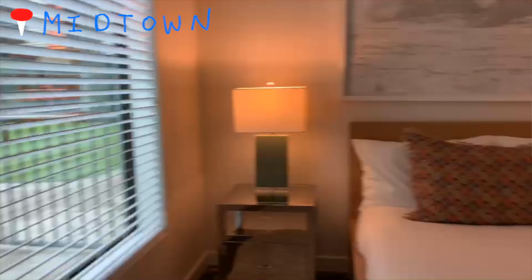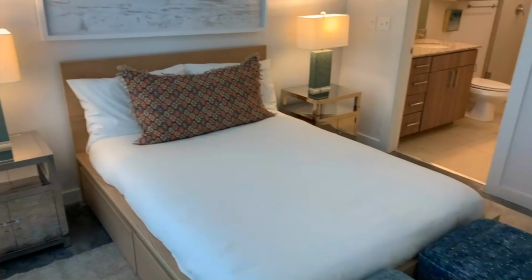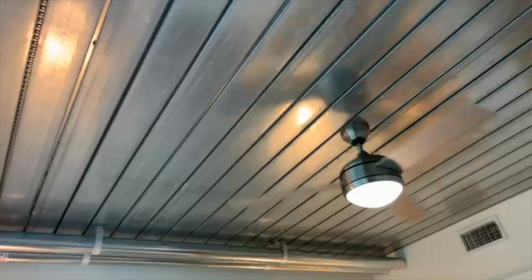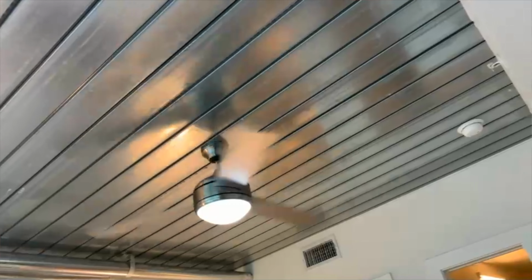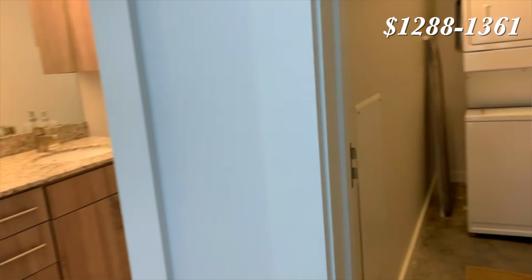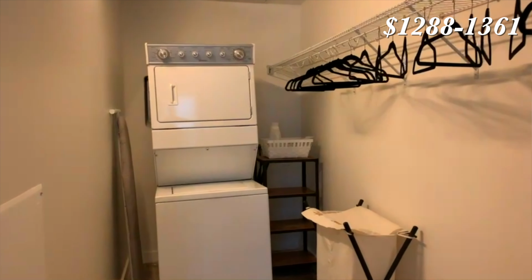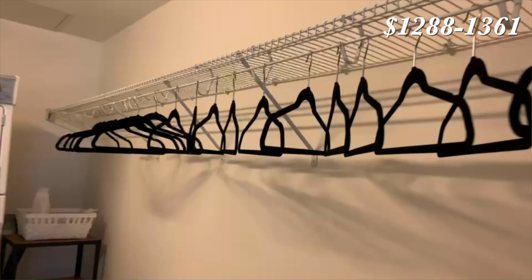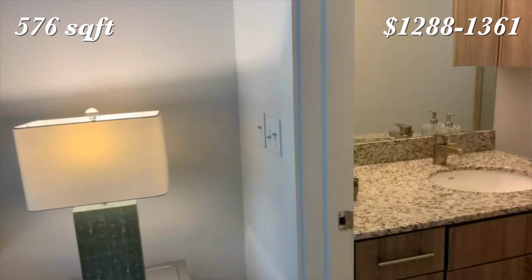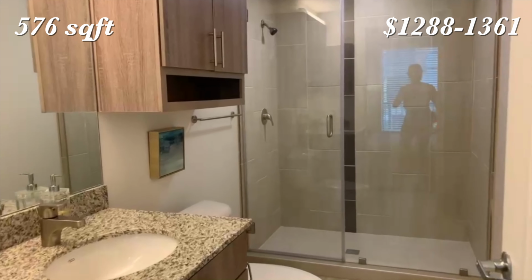The next place we went to had fully furnished units available for viewing, which in my opinion is always helpful to actually imagine what it would be like to live in that space. We only saw one unit style here, and the price ranged from $1,288 a month if she signed a 15-month lease, up to $1,361 a month if she signed a shorter lease. So basically the price was dependent on how long of a lease she signed. This apartment was 576 square feet, which made this the smallest apartment we looked at over this 2-day period.